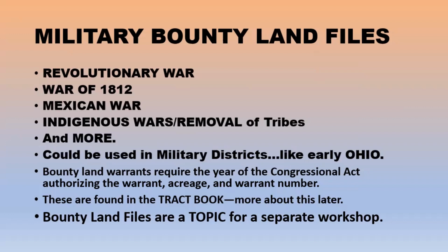Those early ones, the Revolutionary War, for example, and the War of 1812, the Mexican War, could be used in areas of land designated as a military district. That is, for military bounty land, like early Ohio, like the lands that were actually over in what we know today as Kentucky, but it was Virginia early on. So that's what it looked like.